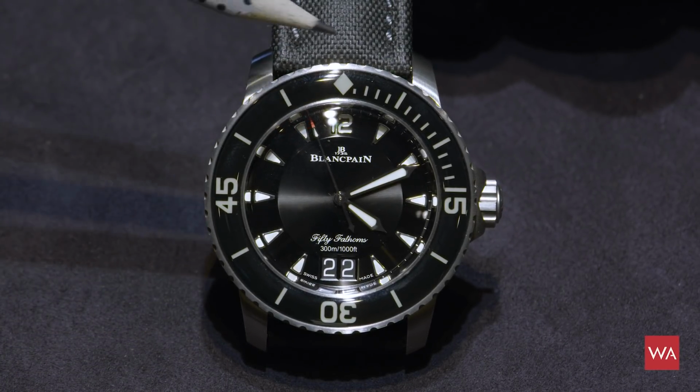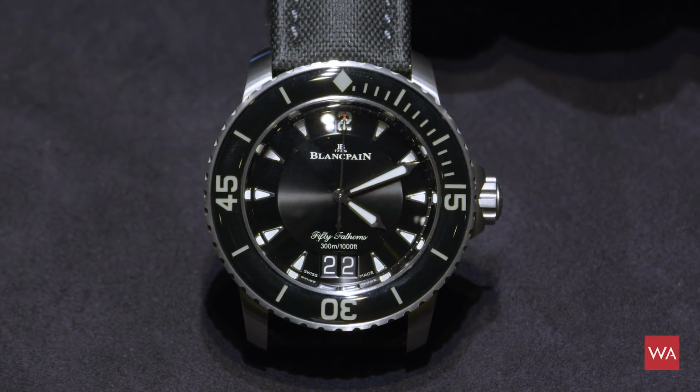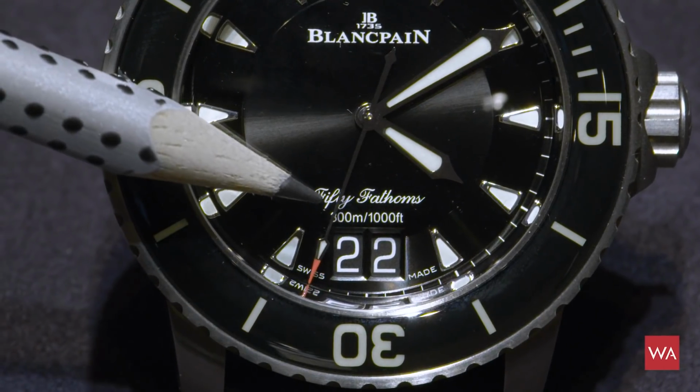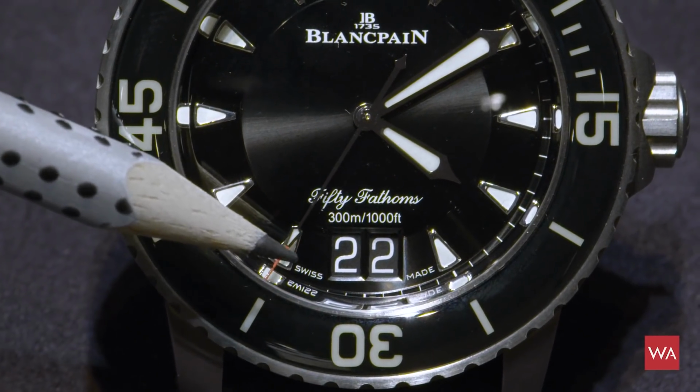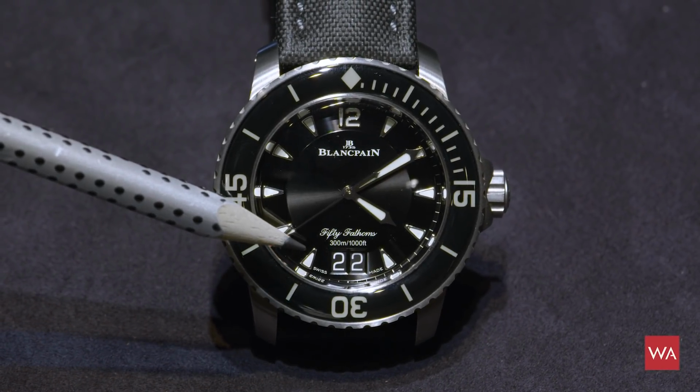You have those typical hands, you have a lot of Super-LumiNova applied on the dial, and as already mentioned, I like this execution with the big date. If you are wearing glasses, reading glasses as I do, it's easy to read. The case is made out of titanium. I will turn the watch around now.